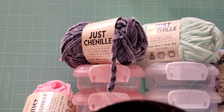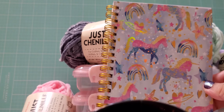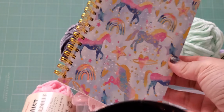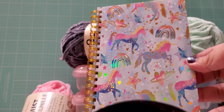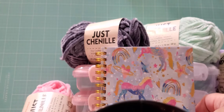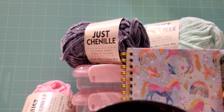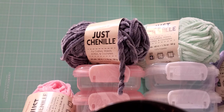I saw this super cute notebook, and I have this weird obsession with notebooks. And of course I love unicorns, anything unicorn. So it does have some gold foiling, which is really cute. I hadn't seen that before, so I was pretty excited to have that. So, I picked up that one.